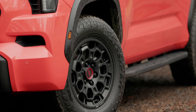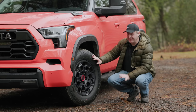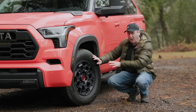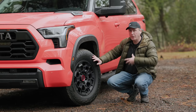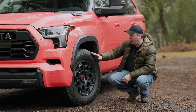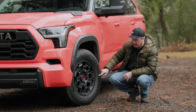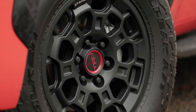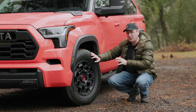The TRD Pro also includes unique alloy wheels and Falcon Wild Peak tires. So a quick note about these tires. Like we saw on the Tundra TRD Pro, the Falcon Wild Peaks are standard on this vehicle, and it even calls them the AT3W, which is the proper off-road version of the Wild Peak. However, the blocks here are not as deep as a standard AT3W. Also, it is not peak rated, which is a designation for deep snow. So these are not actually the same Wild Peaks you would get if you just went to a store and bought the AT3W. This is a lesser version.